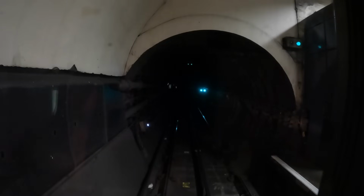Don't even think about it, good man. Let's go. Where are we going? Hyde Park Corner. Also, we've got Down Street sidings and disused station coming up.